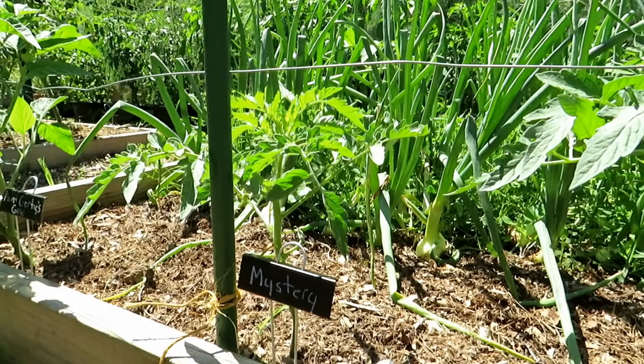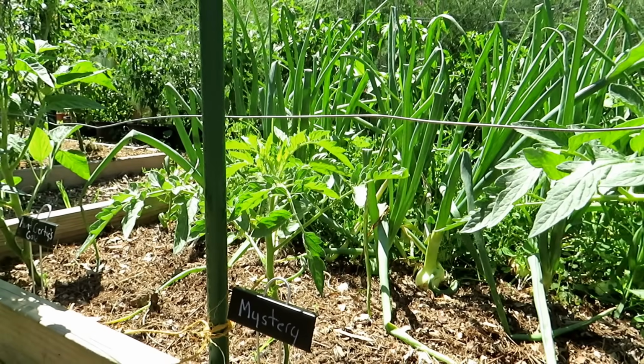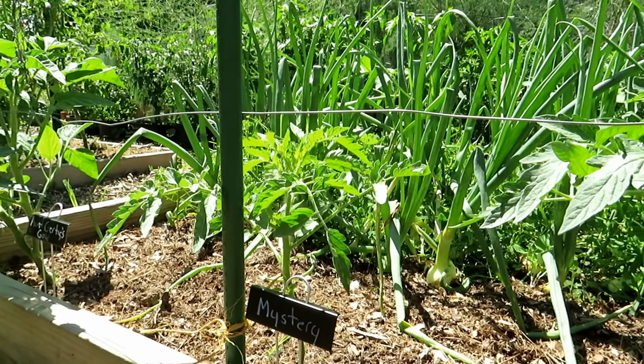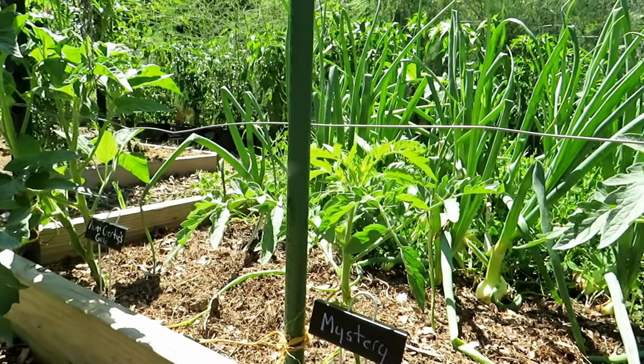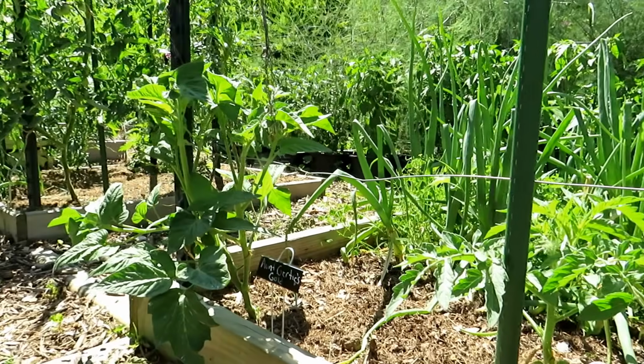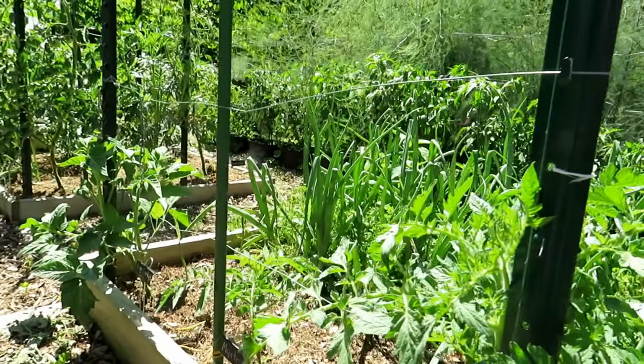But it's taking off. Don't know what that's going to be, but again, I want to stress, you don't have to think you have to be perfect when it comes to planting tomatoes in the way of starting them indoors, feeding them perfectly. Nature just does its thing. And that's an Aunt Gertie's Gold, which I've not grown before, so I have a couple new varieties in there.